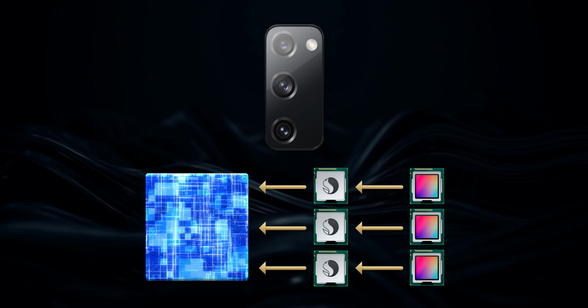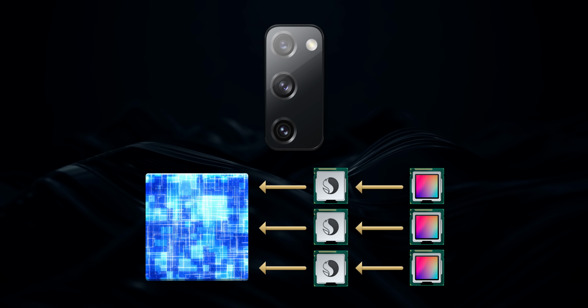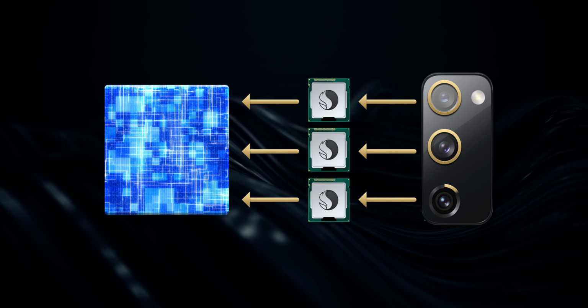Or, to put it another way, a phone based on this chip can record not just one stream of 4K HDR video, but 3. You could record proper quality video from all 3 of your cameras at the same time, your main, your ultra-wide, and your telephoto.